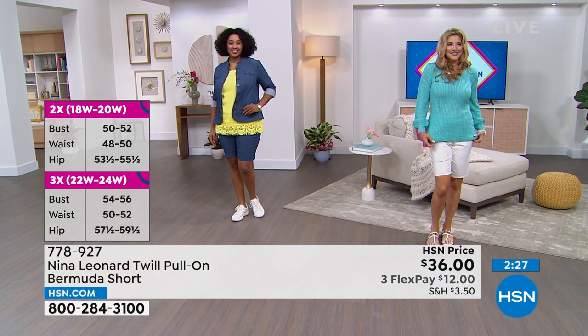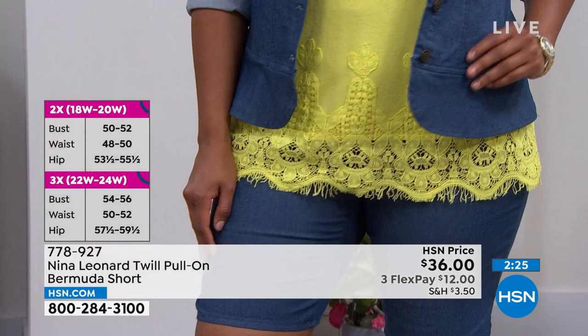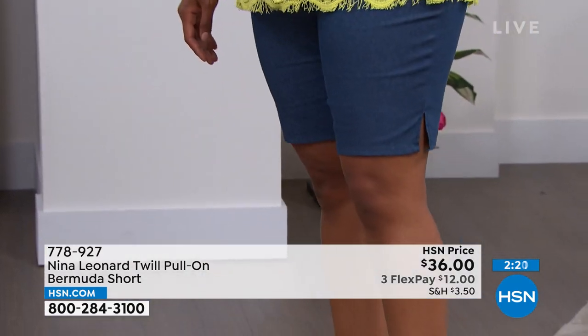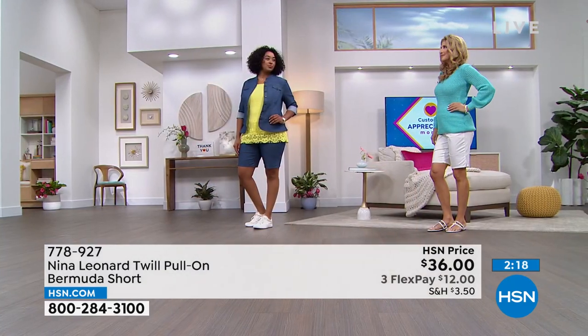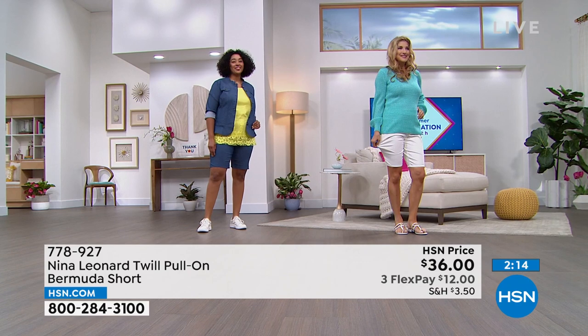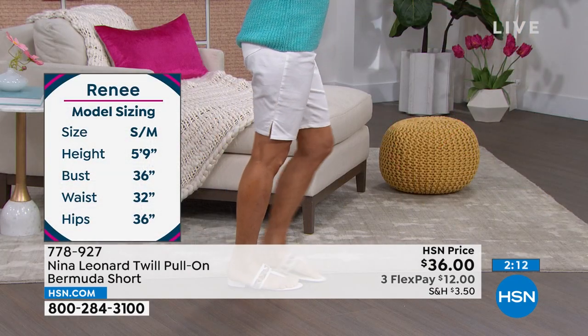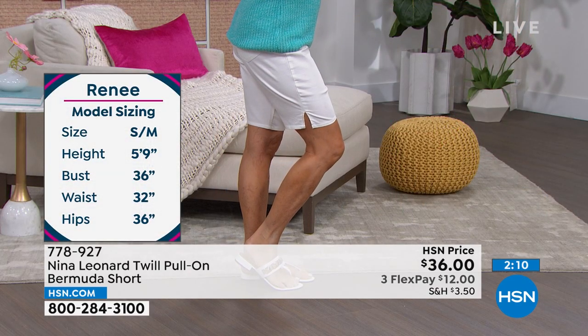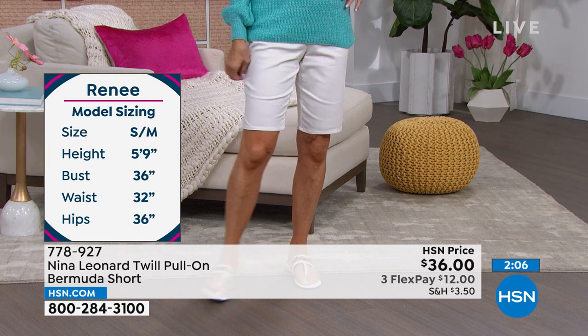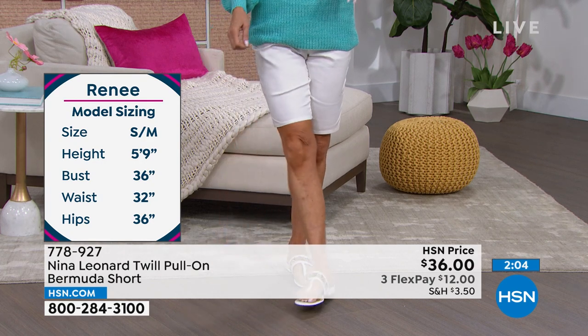Yahoo! Absolutely. So full rise and full seat. These are cut exactly like Nina Leonard trousers. So when you bend, you stretch, they stay on the natural waist, which is really important for us. They stay with you. So you can be active, or you can just look like somebody who maybe was active one day. You don't have to be active in them, but you certainly can be.